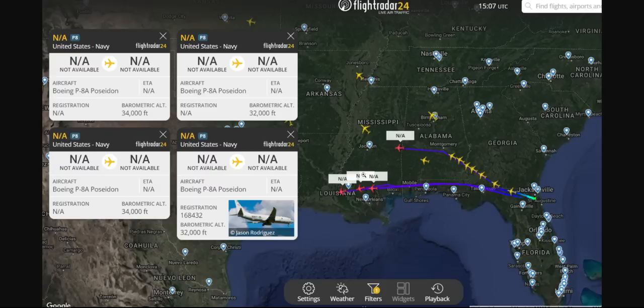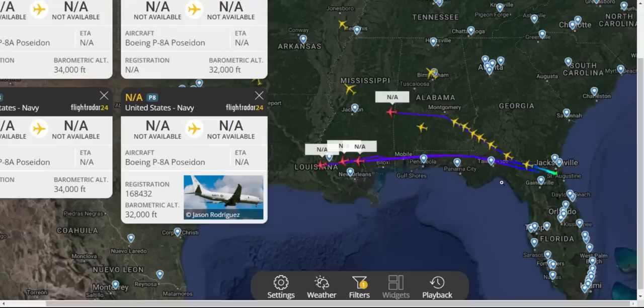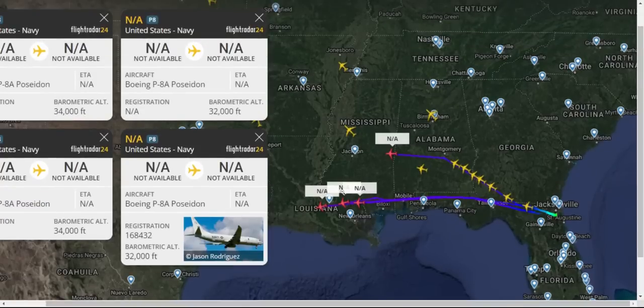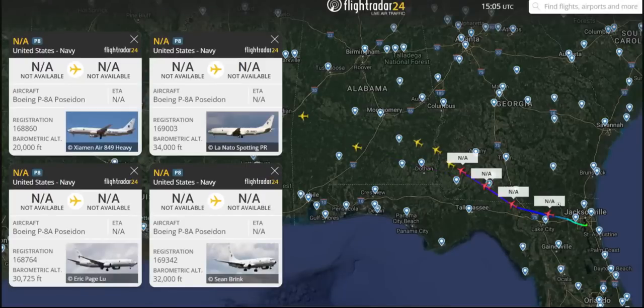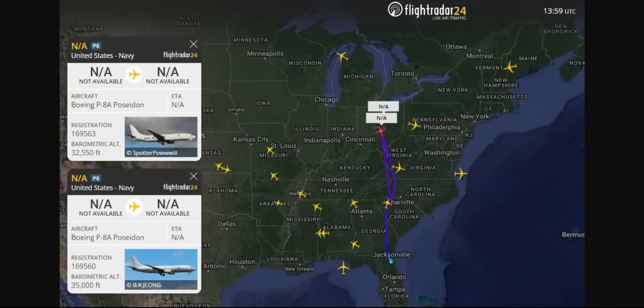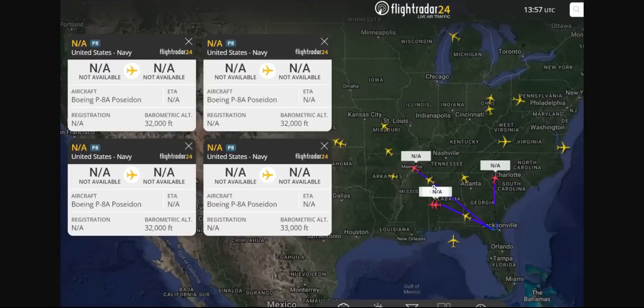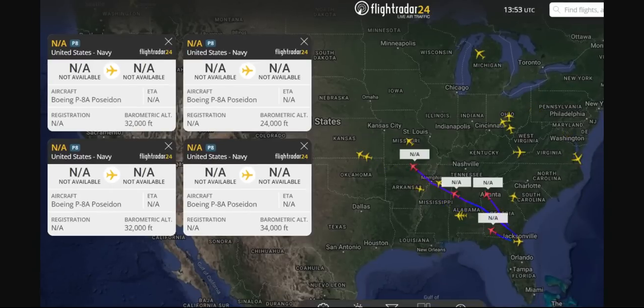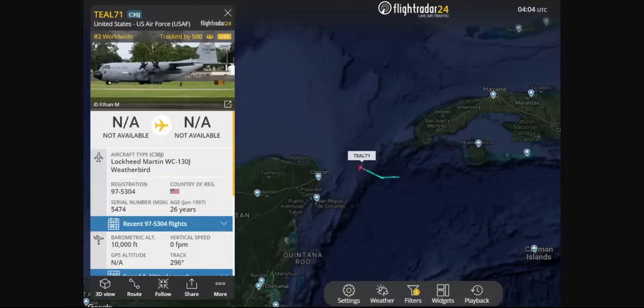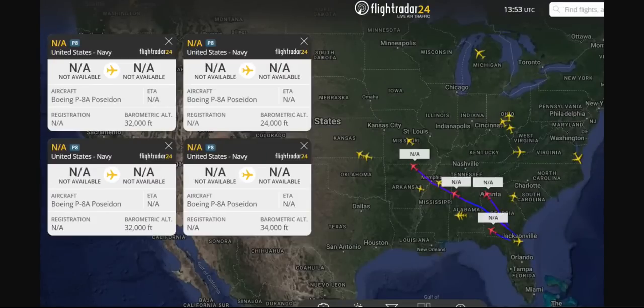Okay, so here we have 4 of them here. You can see this just straight line of P8s one after another here. Okay, earlier this morning, check that out. Here's more of them. About 24 of them I counted. All right, there's 4 more. That's 12, and then here's 2 more. That's 14. Here we have 4 more. That's 18. Here we have four more that's 22. And then here we have four more that's 26. Okay, 26 P8 Poseidons have already been evacuated from Jacksonville, guys.